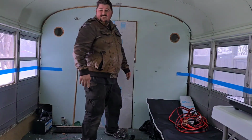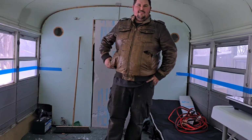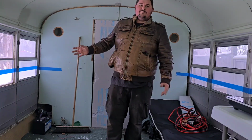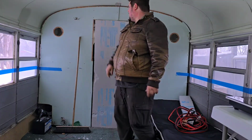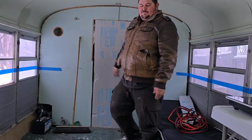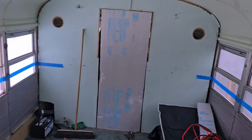Now, this is a 1977 GMC school bus, 35 feet long. As you can see, I bought this thing as an already pretty decent project. No seats in it already, and the back has already been converted into a race car hauler. You can see our sophisticated door to keep the heat in this front half. So, it's already a great race car hauler.